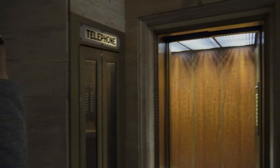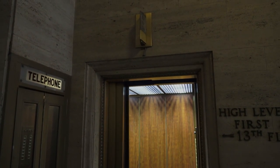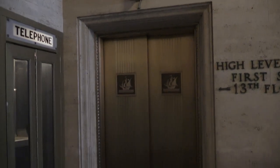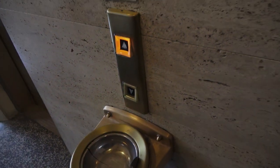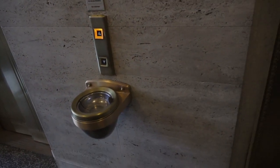There it goes. You got an old telephone booth here, too. Yeah. There it goes, and that's it. Hope you guys enjoyed it. Do you want to do low rise? Yeah, we can do low rise. Well, yeah, we'll do these real quick.